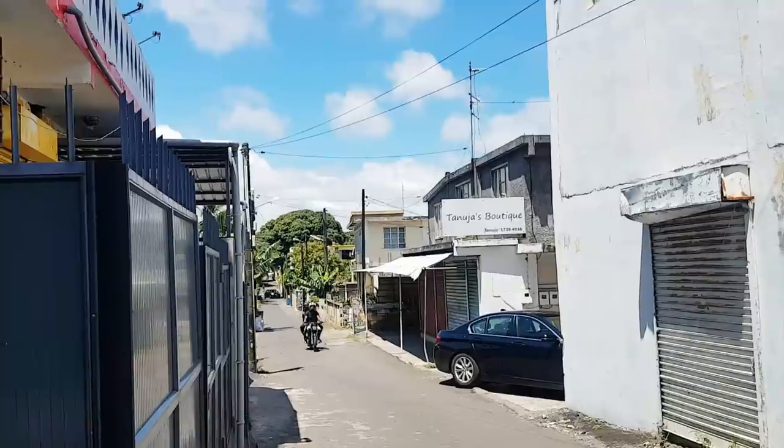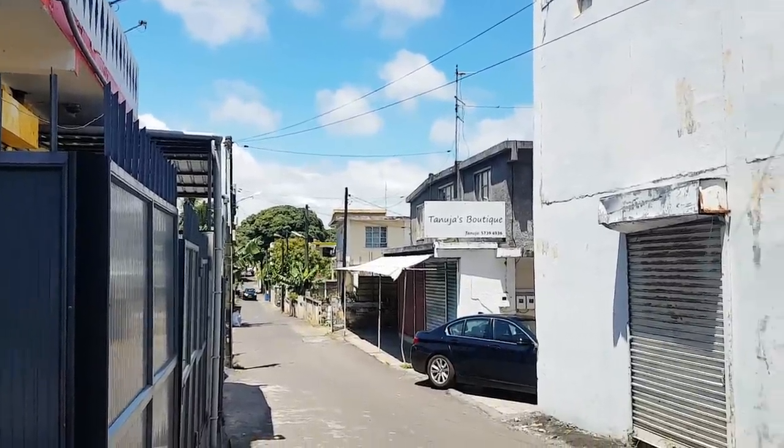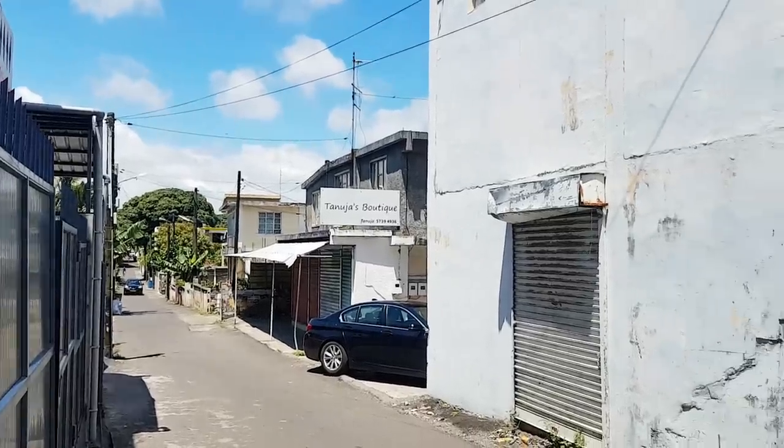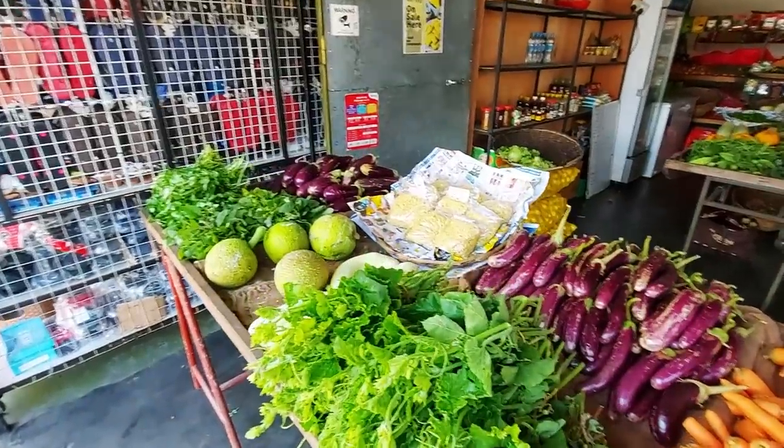And if you feel like taking a detour from the main road, there's lots of side roads, and Goodlands is very much a grid pattern. So if you go down one and do another 90 and another 90, you'll be back on the main road. You can't get lost. And this looks like a full vegetable shop. You can get your noodles and everything here.